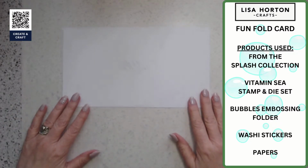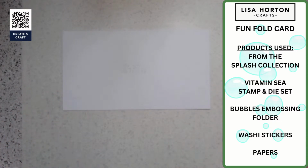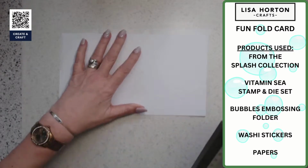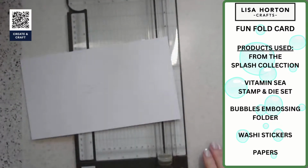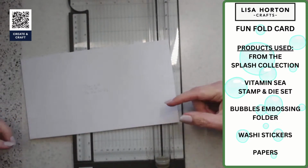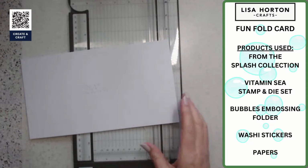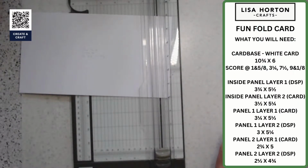So I'm going to be making, it's just a fun fold card, really. It hasn't really got a name. It was one that I found on Pinterest. So I've actually changed some of the measurements for the card that I'm going to make, because the one I saw was a little bit short, and I didn't think it left me enough room on the panels. So if I flip that over to the card measurements, I know there's a lot there, but it looks a lot, but it is really quite simple and straightforward.